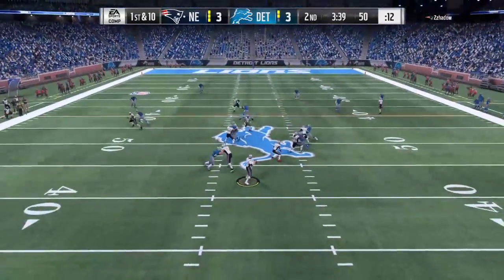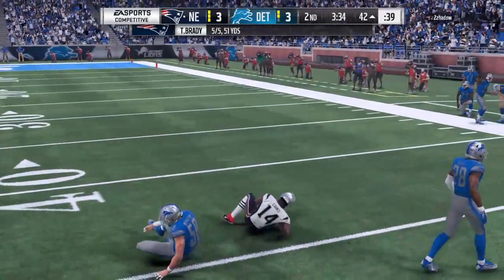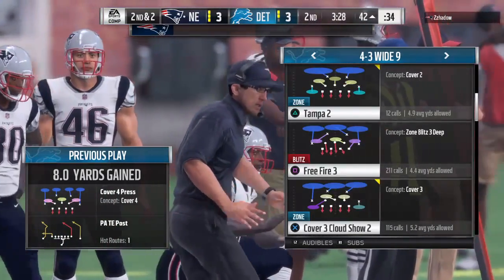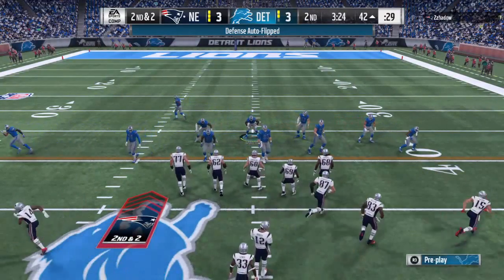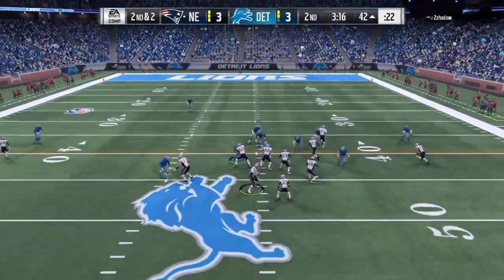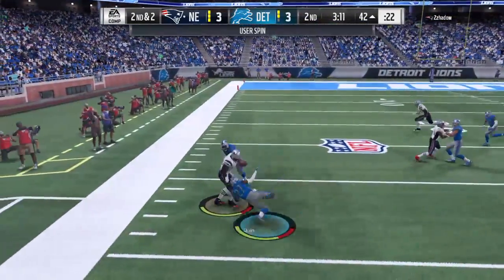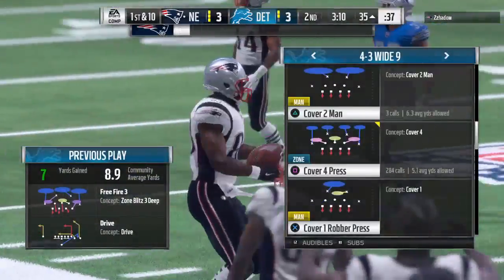From midfield, here's Brady. He gets it to Cooks. And this time he's able to take it down to the 42. A good pickup there. 8 yards on the first down completion. On 2nd down, here's Brady. He's got it. The tight end, Allen. 7 yards there, good enough to move the sticks.